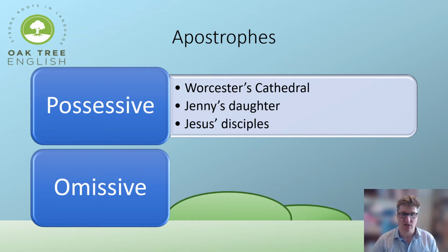Jenny's daughter. Notice the ending Y there. It's not Jenny IES daughter, because that's how you pluralize something. So you would pluralize a word ending in Y by taking off the Y and adding IES. Sweetie, sweeties. But you don't do that to show possession.